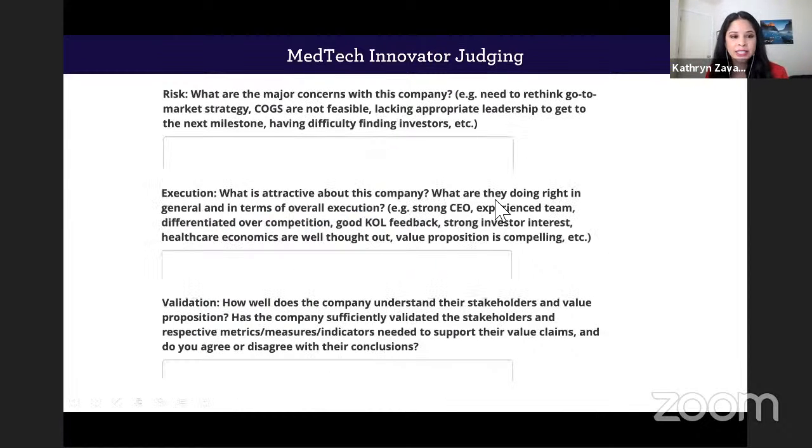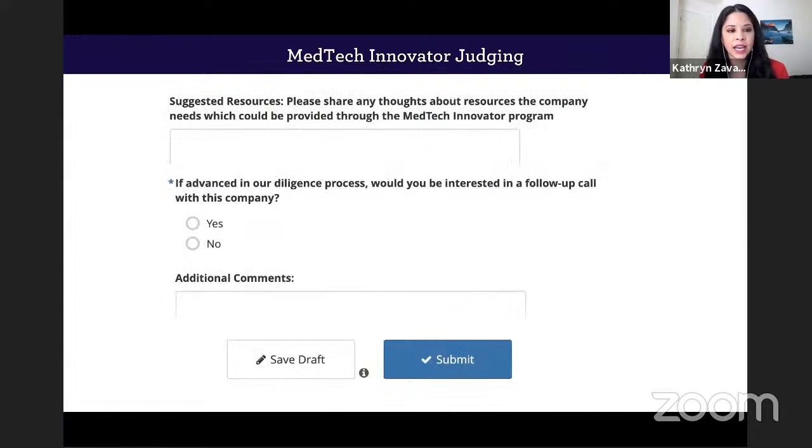And then we have some short answers to provide a little bit more context to your rating. I'll let you guys read these as you go along, but the main areas are risk, execution, and validation. And lastly, suggested resources. So companies, as you're pitching, one thing that we'd love to hear you touch upon is how MedTech Innovator can help you.